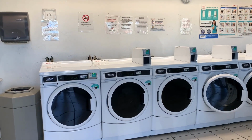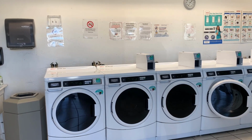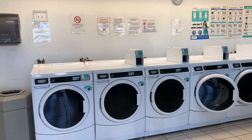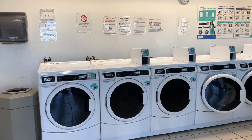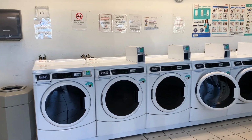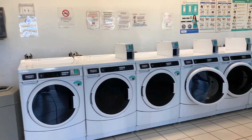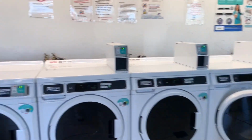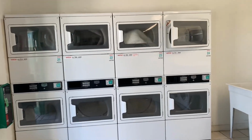Okay, we are at the Thousand Trails Palm Springs RV Resort in Palm Desert, California. This place has 3 areas where you can do your laundry, A, B, and C. I am in A right now. It's the largest of the 3, and they have 8 washers, and then they have 8 dryers.